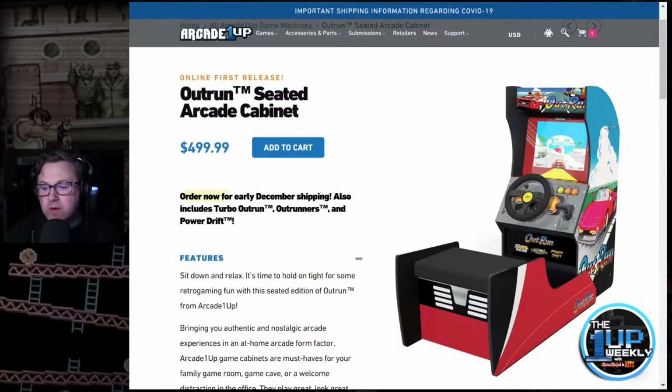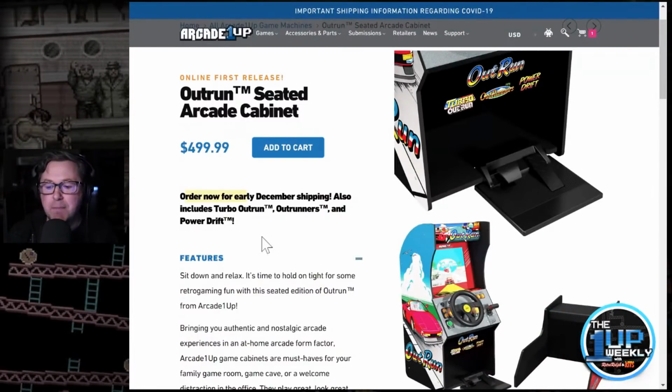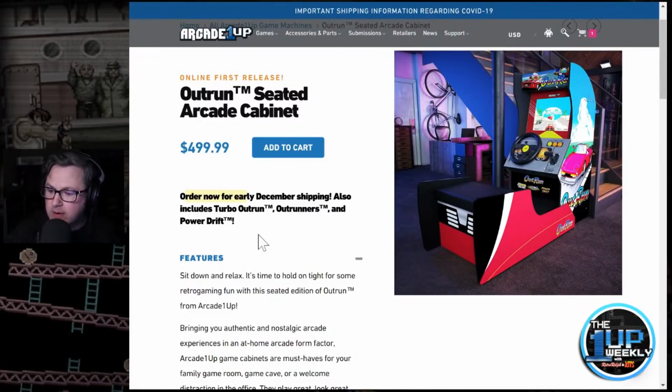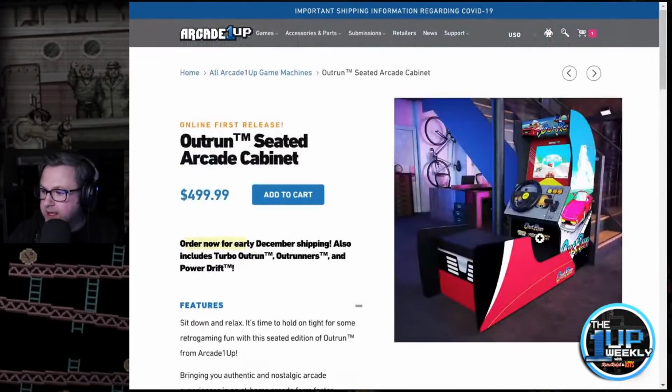So it looks like you can order now for early December shipping. Also included is Turbo Outrun, Outrunners, and Power Drift. So that's the games list. Looks like we'll have 1, 2, 3, 4 games. Is that right? And here are the different pictures that are available. Ooh, it's kind of cool looking, down in a little basement area or whatever.